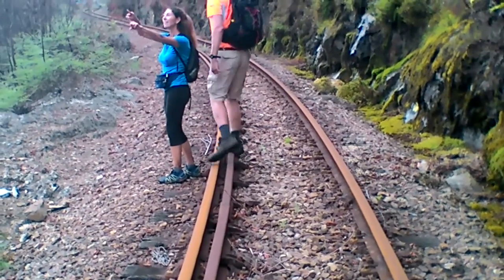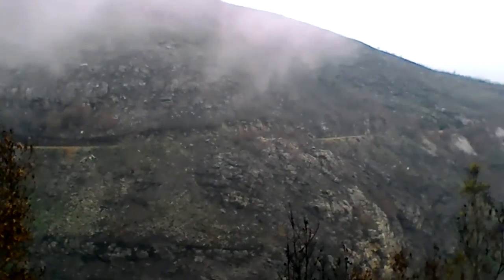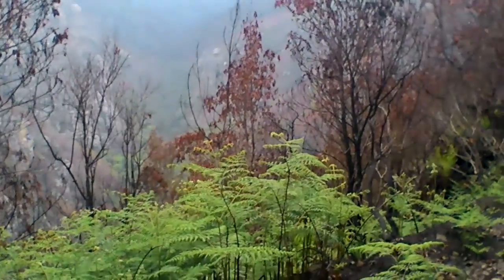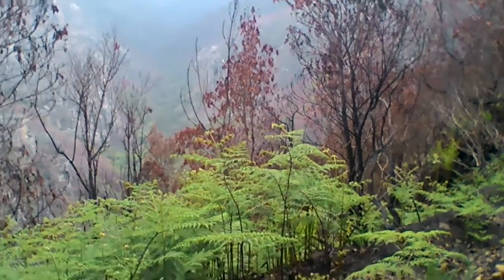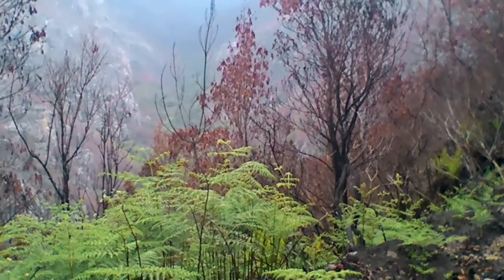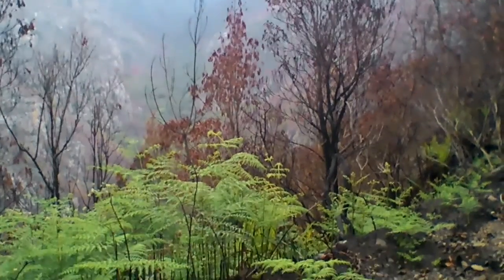Yeah, it's just about 5 past 6, and clouds rolling in, and we've just come across a very nice view of the valley going down. I'm not quite sure if you can see it on the video, but it is a gorgeous view. Is that a pun? A gorgeous view. A view of the gorge. Okay, I'll stop now.